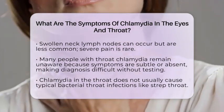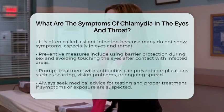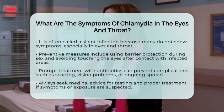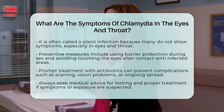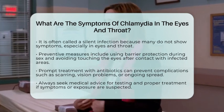Chlamydia is often called a silent infection because many people do not show symptoms, especially in the eyes and throat. If you think you might have been exposed through sexual contact or notice any of these symptoms, it's essential to see a healthcare provider for testing. Treatment usually involves antibiotics that are effective in clearing the infection from the eyes, throat, and genital areas.